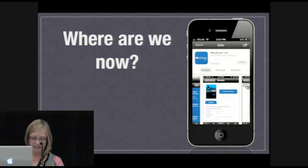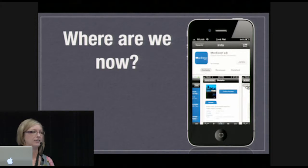So where are we now? We have an app in the App Store. We started this project in July and launched our app October 9th. So that was a pretty fast timeline. That's what you can do when you work with dedicated external developers. That was really exciting. And we're using the concepts, they're working quite well in the app so far. We're on target to launch a fully featured responsive web environment for next year in the fall.